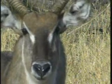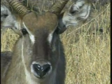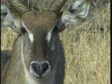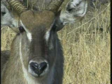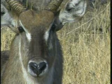Tiny nose, all wet. That's one of the ways animals cool themselves, most animals out here. The nose also helps to cool down. And he's just winking at us. Isn't it beautiful?